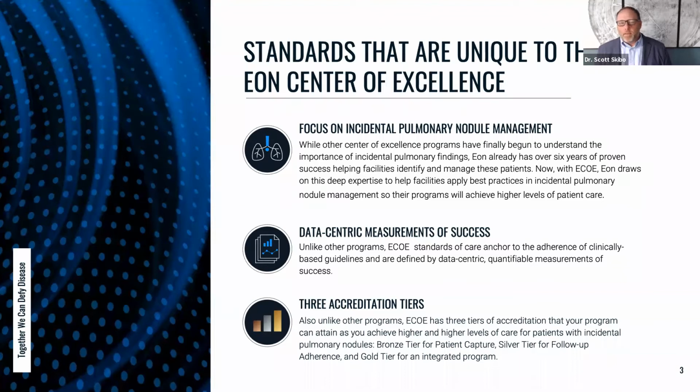EON Health has been laser focused for the last 6 years on these incidental nodules, because we know that 95% of nodules are discovered incidentally. So in order to have a stage shift to make a meaningful impact in your community, these need to be managed appropriately. The second thing is data-centric measurements of success. The EON Center of Excellence has standards of care anchored to clinically based guidelines, defined by data-centric quantifiable measurements of success. And then lastly, 3 accreditation tiers, which we'll go over briefly: the bronze tier, silver tier, and lastly, the gold tier.